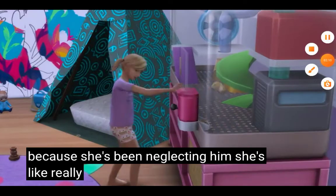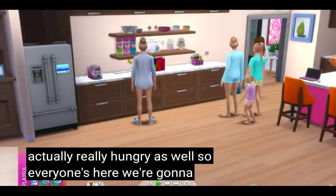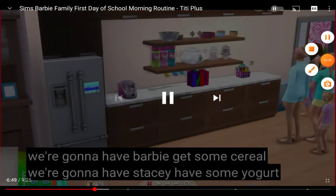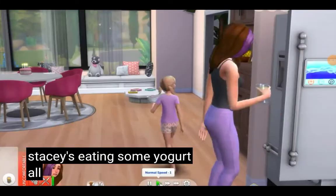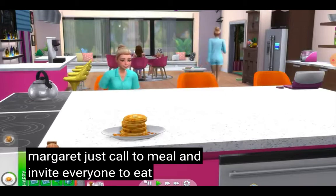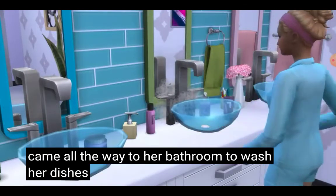And now let's go to dinner. Here's the dinner place, and let's wake up Barbie. Oh, she's such a hungry bird. And now all the sisters are up, and they're going to have dinner. Barbie's eating, Stacy's eating. They're getting their juices. Today's Chelsea's birthday, since everybody's eating with Barbie. And oh my, what's she doing? She's cleaning the sink.